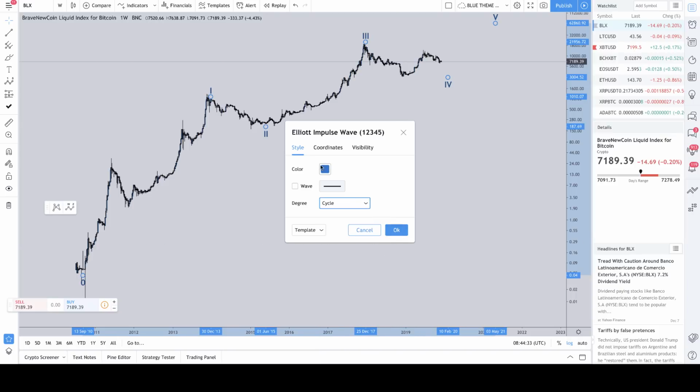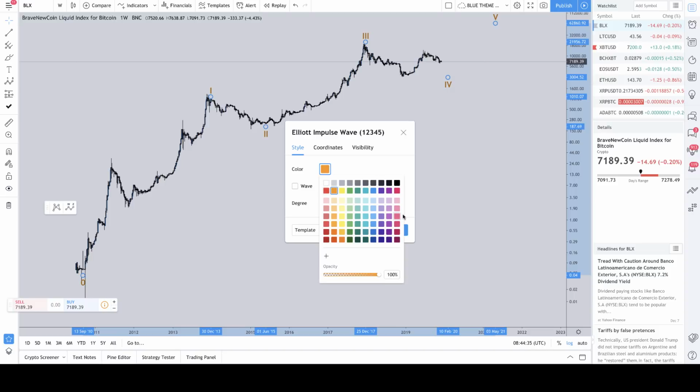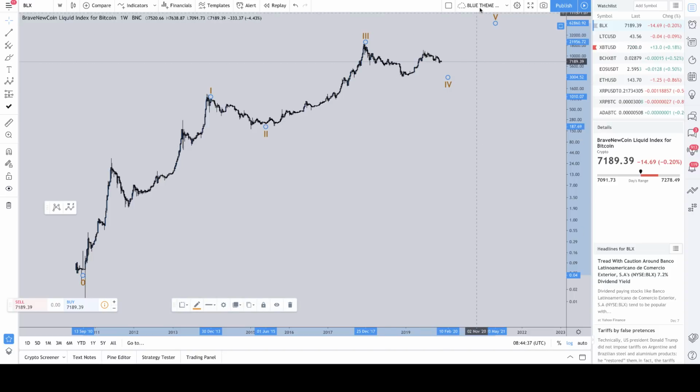All right. So this is my primary count. This is what I believe is the current count. Now the alternate count, guys. Let's go ahead and draw the alternate count out. This is the count that the other side is seeing.